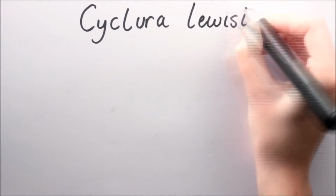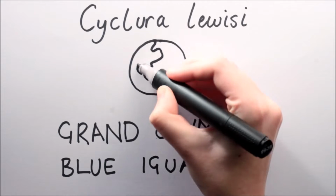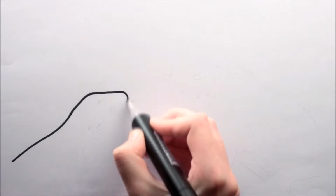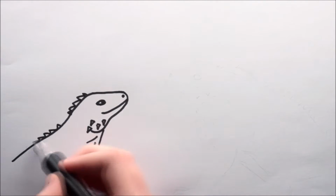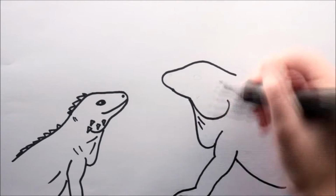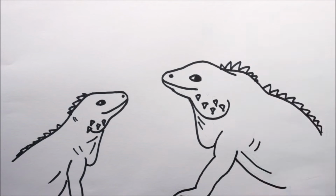The Cyclura lewisi, or more commonly referred to as the Grand Cayman blue iguana, is a species of reptile that is endemic to the Grand Cayman island, situated on the western side of the Caribbean Sea. Being one of the largest rock iguana species, the blue iguana is distinctively recognisable for the blue coloration of the scales during the breeding season.